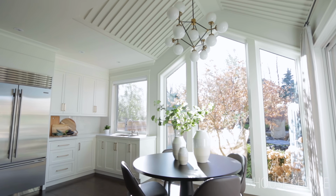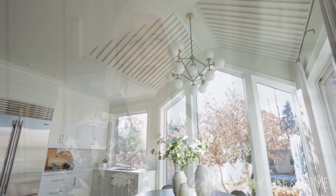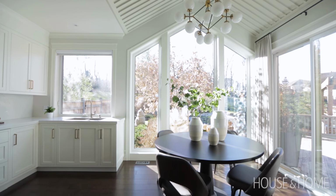After we bumped out that corner and squared off that room, we ended up seeing kind of this blank canvas that we didn't expect. It was just an interesting ceiling detail that we had to figure out. And we did a contemporary take on just your beaded board or your slatted ceilings, just a nice fine applied molding, and then painted it out a little bit of a warmer color.